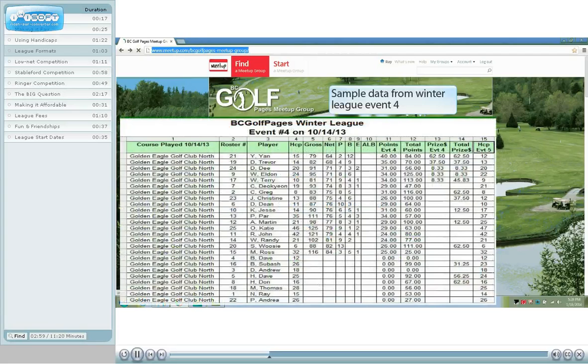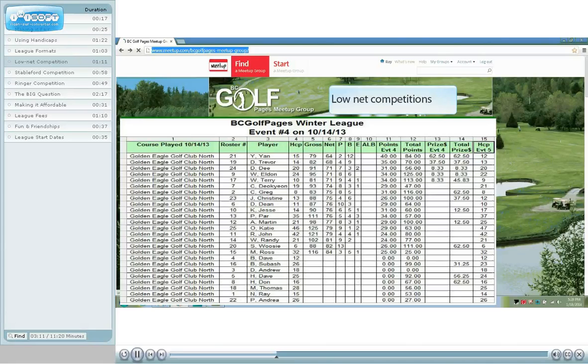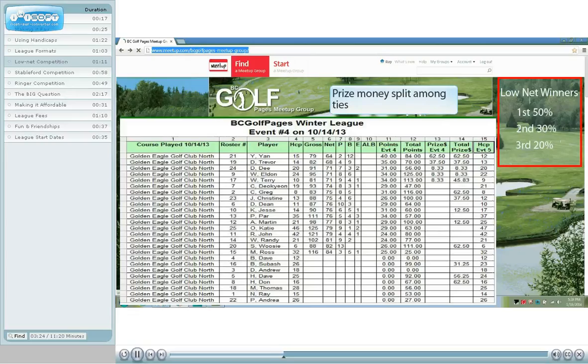I've entered some sample data below so we can look at these competitions more closely. This data contains 25 league members, and everyone is pitching in $5 per event for prize money. Low net competitions: each week we will have cash prizes for the top 3 low net scores. First place takes 50% of the pot. Second place 30%, and third place 20%. Prize money will be split among those that tie.